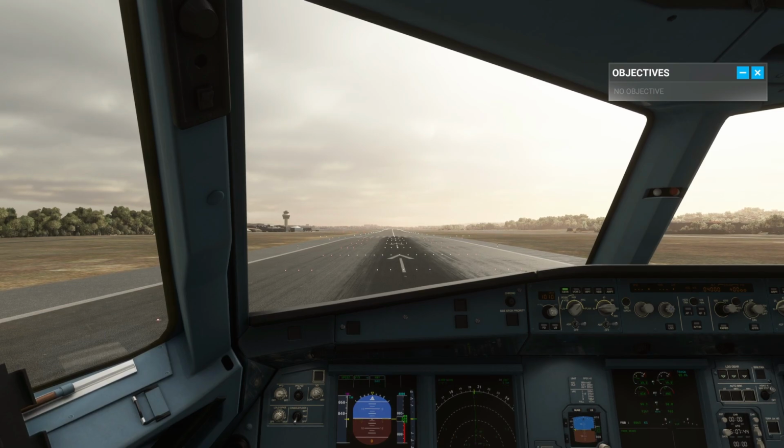Welcome to Lisbon. We're going to look at how to handle an engine failure at takeoff and an engine failure after V1, a rejected takeoff. A lot will happen over a short period of time, so let's run through the actions. When an engine fails, the thrust from the remaining engine will make the aeroplane want to roll and yaw towards the side of the dead engine. This means that if the left engine fails, the plane will yaw and roll to the left.